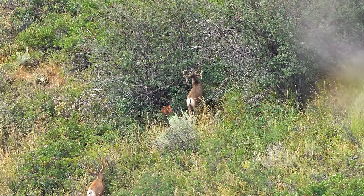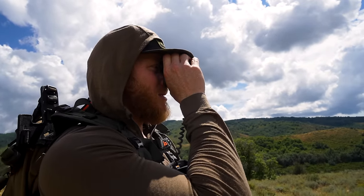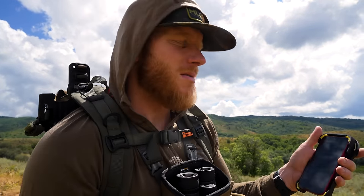Made an executive decision here. We're gonna go after this buck and get some action going. So I'm gonna range over to where I believe he's bedded. 427. I'm gonna add a remote marker on base map. Boom, that'll give me a pin to reference on my way over there. Here we go, first stalk of the season.